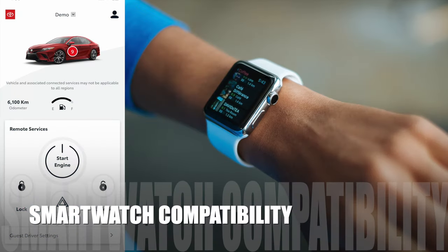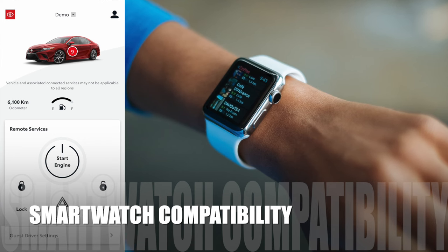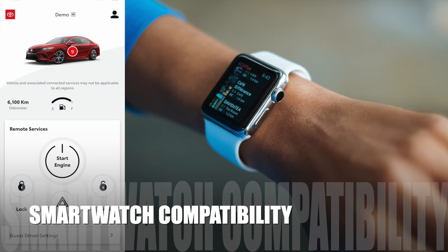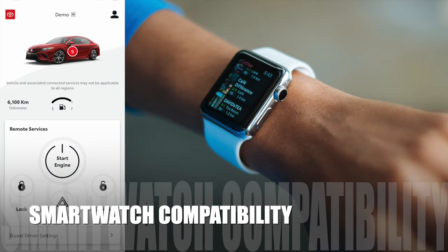Smartwatch compatibility for Remote Connect is available through both Apple and Android devices. This means that if you have a compatible smartwatch paired to your mobile device, you can now use it for many of the Remote Connect's great features.